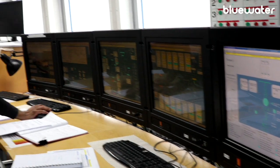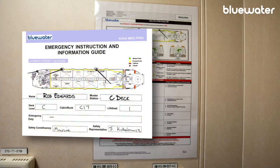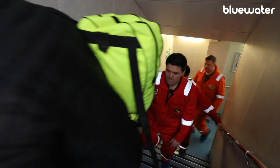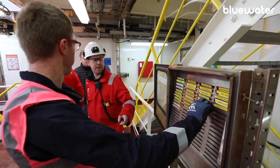That concludes this part of your safety induction. Remember, the station bill details all the emergency instructions. Read them, and if you have any doubts, contact your supervisor or safety advisor. Emergency drills and exercises are held regularly. Treat them as the real thing. They are conducted for your safety.